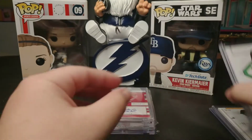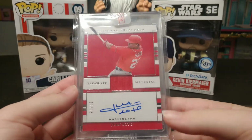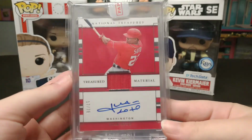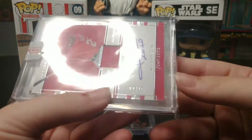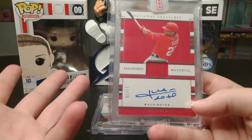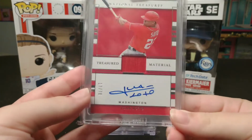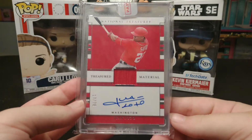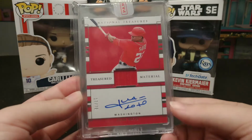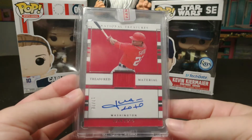Significant number there. This is another pickup I picked up at the National. It is an honorable mention because there's a different Juan Soto auto in the top 10. This was just super cool. It's a National Treasures out of 76, and it's actually 17 out of 76, which I found funny because that's the year America was basically founded, and he's on the Washington Nationals, which is in DC. I didn't realize that initially when I picked it up, but the more I looked into it, I was fascinated by the extra little tidbits on this card.